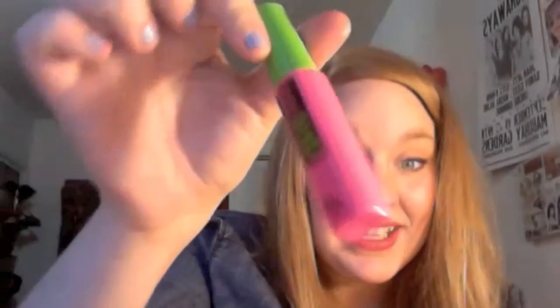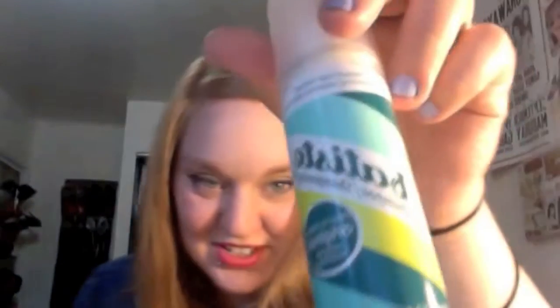I am using Great Lash by Maybelline in blue, and I actually didn't realize it was blue until I looked at the wand, because I was just sort of running into the store. I use Batiste Dry Shampoo, which is my favorite thing if you have oily hair like I do. That helps to soak up all the oil. And then I also use Pore Professional by Benefit. And then the last thing I use is my bag.